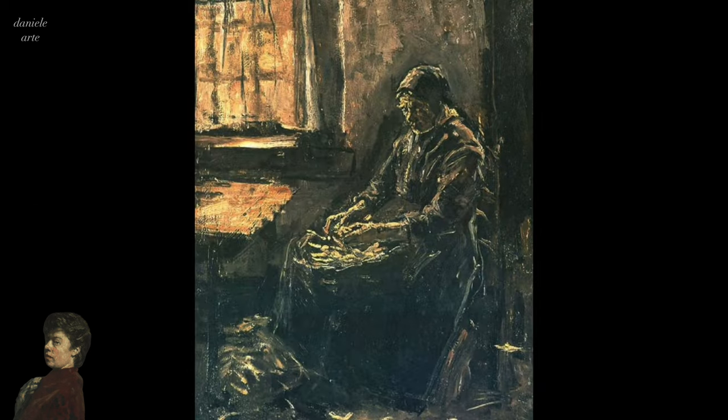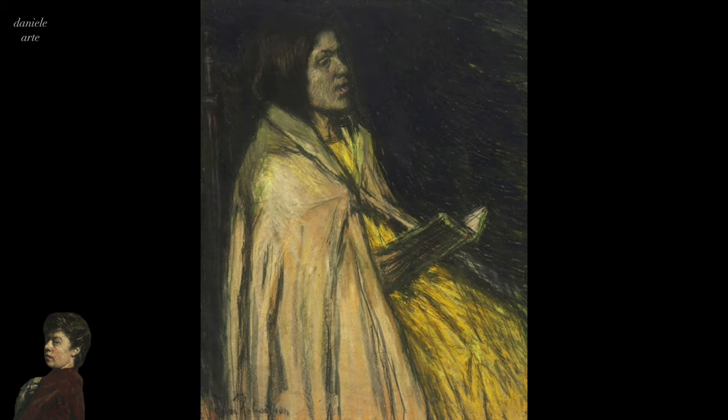Her works are reminiscent of Van Gogh's early The Potato Eaters, and it is said that they admired each other's work. Through her paintings, Robertson was able to convey the hard-working nature of the people she portrayed, but also their sense of community, family, and warmth.